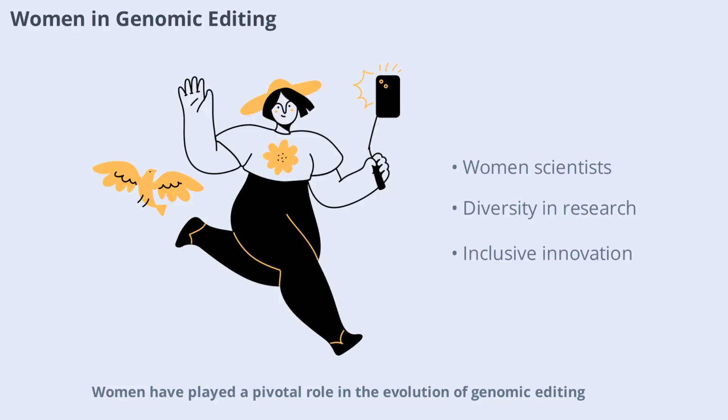Women have played a pivotal role in the evolution of genomic editing, from foundational research to leading cutting-edge projects today. Promoting diversity and inclusion in science not only ensures equal opportunities but also enriches the field with a broader range of perspectives and ideas.